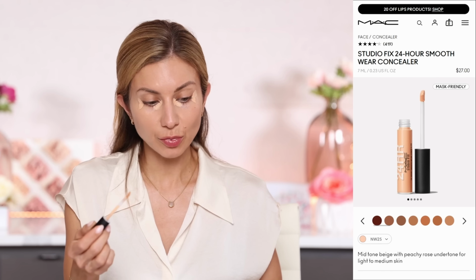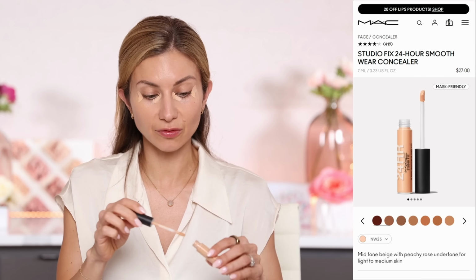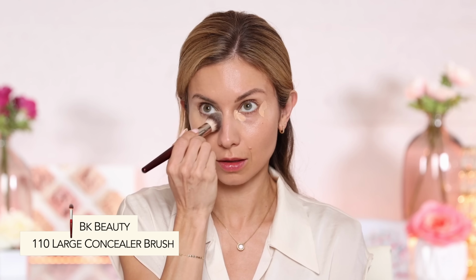What I love about this product is it gives great coverage, but it's very lightweight. It almost has like a serum-like feel to it, and it just blends out beautifully. I'm gonna use my BK Beauty 110 brush to blend this into the skin.